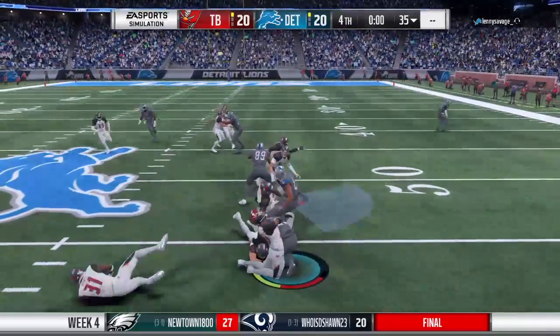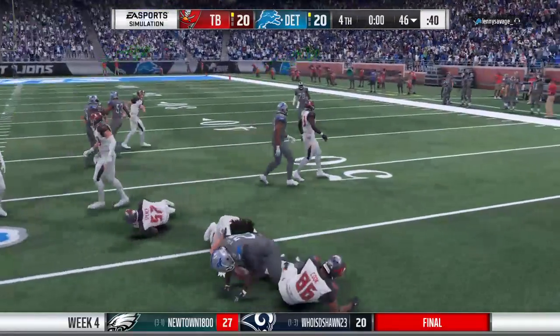This has been a dogfight all through regulation. No reason to think it won't continue in the extra period. And here in overtime, if the team that receives the ball scores a touchdown, it's over. If they don't, we can still have some more football.